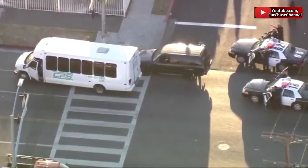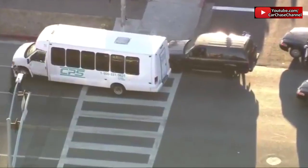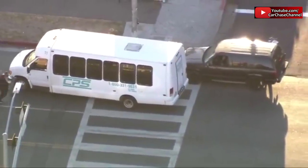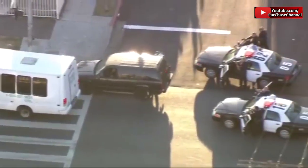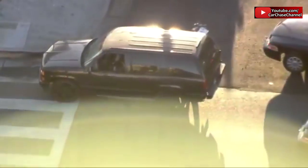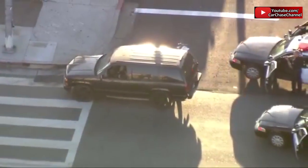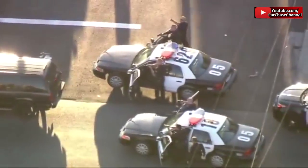Probably LAPD telling him either exit the vehicle. I'm wondering if there's any seniors inside that truck. If there is, I'm just hopeful they're okay. And you can see that moving the vehicle out of the way. Don't know if that's the best move. Right now, though, he does have his hands up. LAPD has their weapons out.